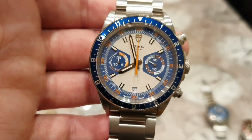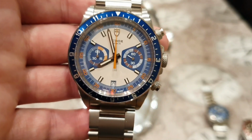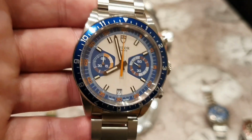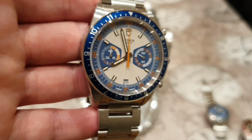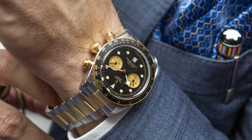I don't know what it is. Gold, yellow gold must be back. I don't know what it is. But it gives you that feeling that you're going back a generation as well. But I really do love that Tudor Chrono S&G. I went into the boutique and I thought, wow, I would love to own that piece.